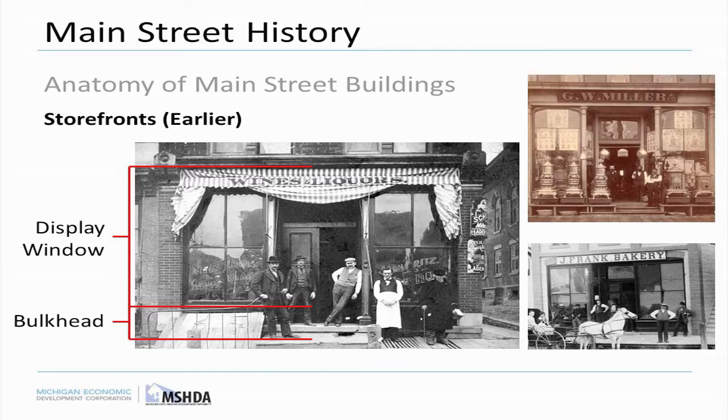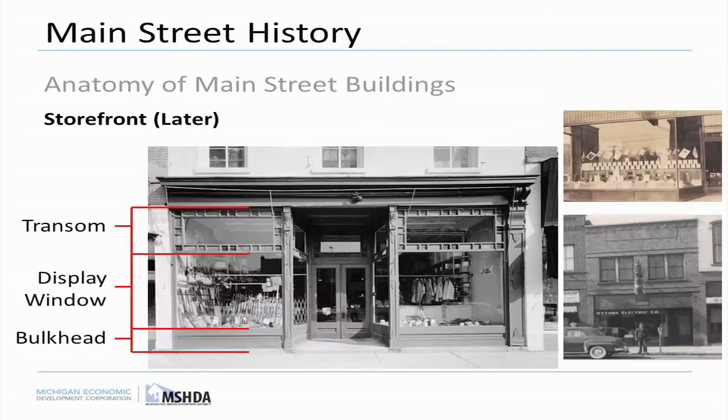We have two types of storefronts. We have the earlier version, and then we have a later version. So here's the earlier version, and you can see two main areas. There's the display window area, and then the bottom part, we refer to this as the bulkhead. This is the piece of wall on which the storefront rests. So in the earlier storefronts, you can see the glass windows extended from the bulkhead all the way to the top of the opening as one large storefront. And typically the glass was divided into panels. In this instance, you can see 4 panels. And here's your general variety of people hanging out in front of your storefront.